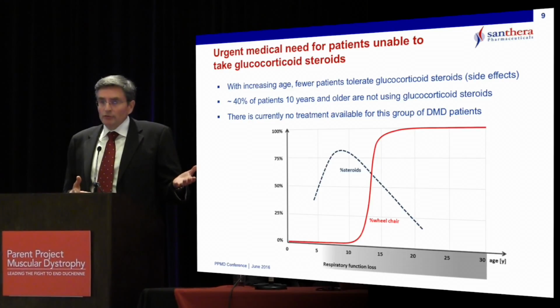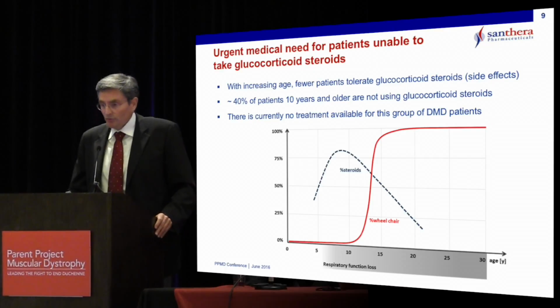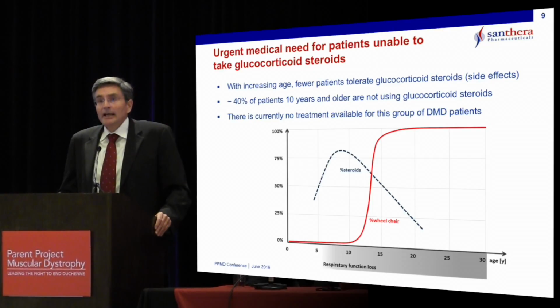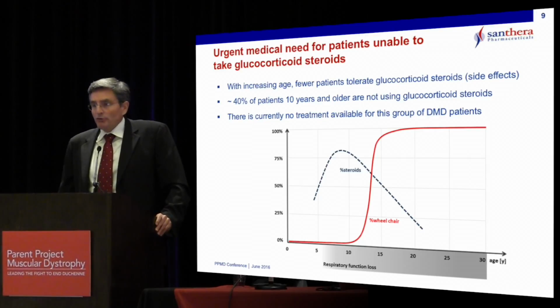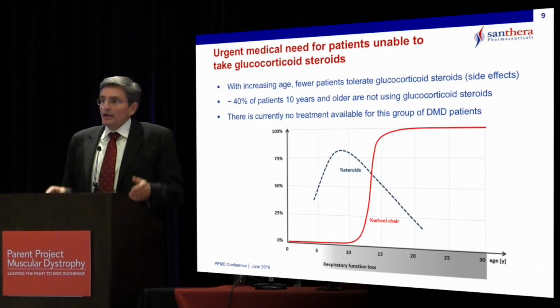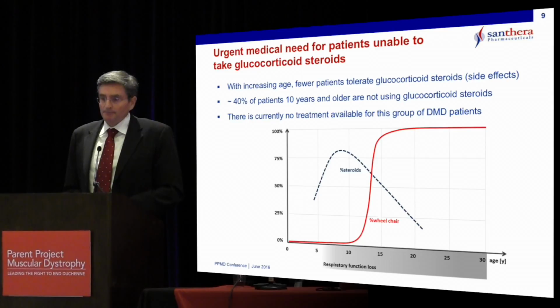We should use steroids because they're beneficial. On the other hand, with time, the tolerability is becoming problematic, and exactly at the time when patients become non-ambulant and the loss of respiratory function becomes evident. This is where we would like to position the use of our drug in the treatment of DMD.